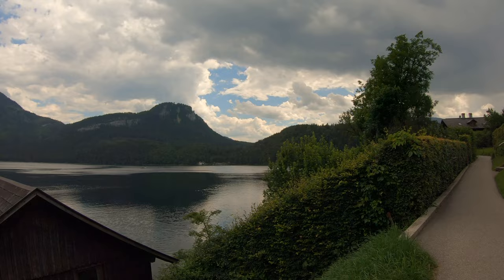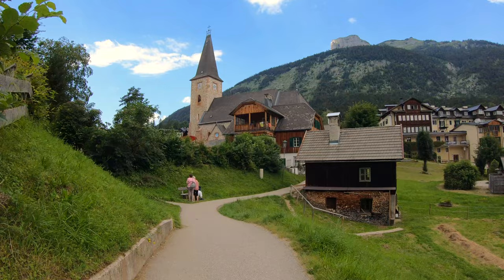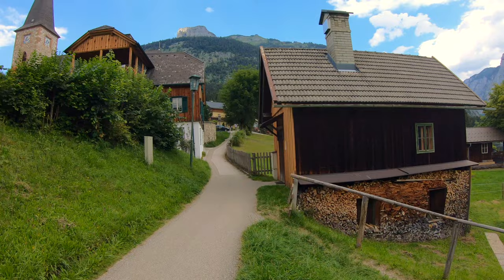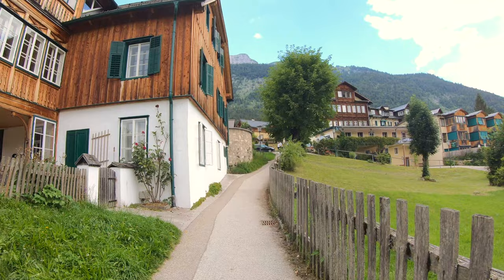You can actually visit the salt mines today. The entrance is 19 euros, about $24. You can take a 1 or 2 hour tour up in the mountains behind me, and I heard it's quite cool. I've seen some of these salt mines, so I'm not going to do that today. But if you have never actually been to one of those salt mines, I highly recommend doing that. It's quite an experience.